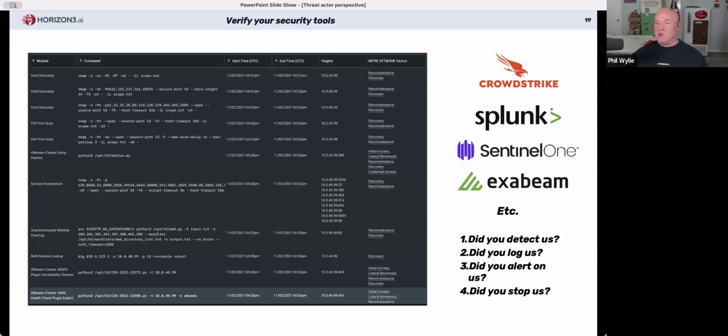So if your tools are not tuned well, all that noise will drown out any possibility of detecting threat actors or any kind of malicious activity in your environment.